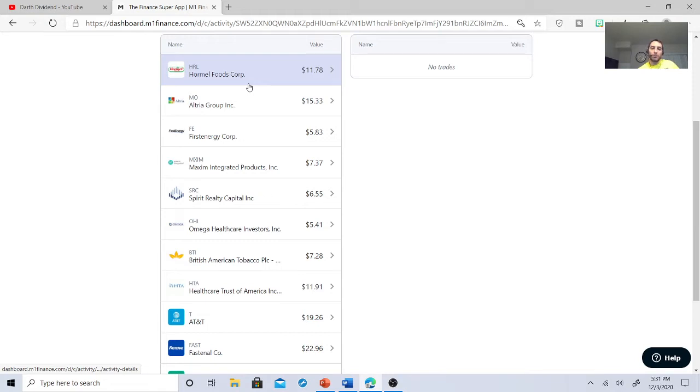Also, myself working as a nurse in the hospital, the thickener foods that we have for people that need nectar thick or honey thick liquids, or who aspirate, guess what? Hormel Foods is one of them. They're the ones that distribute it. Very good company. Keep an eye on that. It has raised its dividend over time.